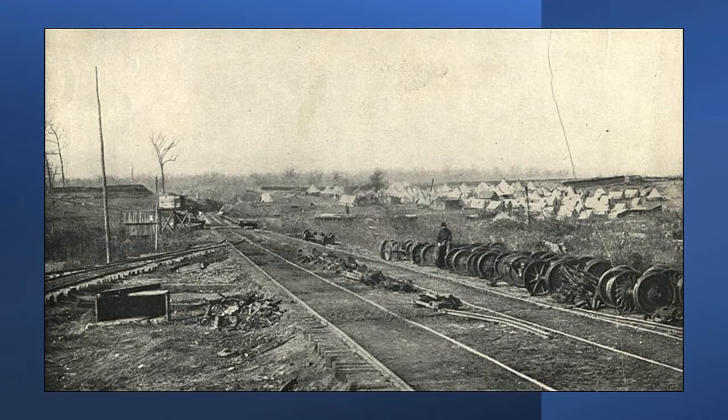Corinth was a small but strategically important town where the East-West Memphis and Charleston Railroad crossed the North-South Mobile and Ohio Railroad near the Mississippi-Tennessee border.